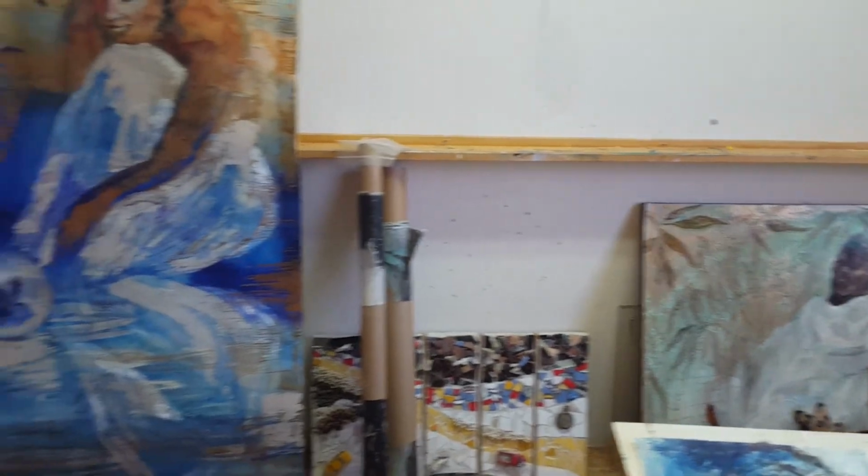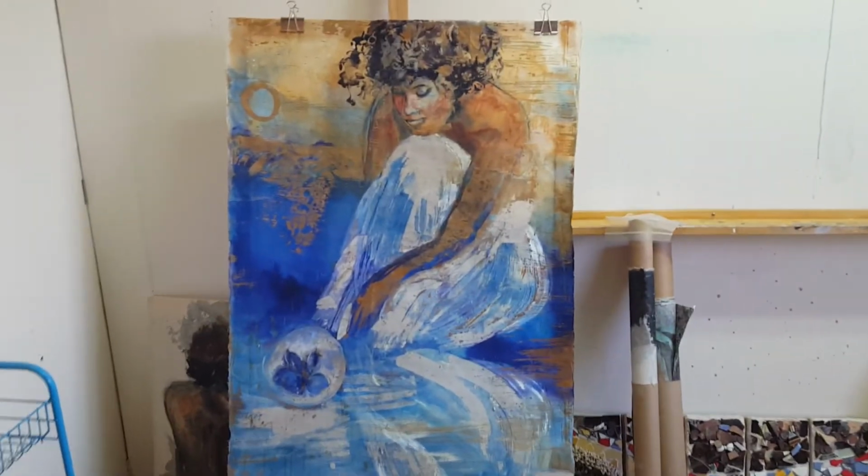Over here, we have wax resist technique.